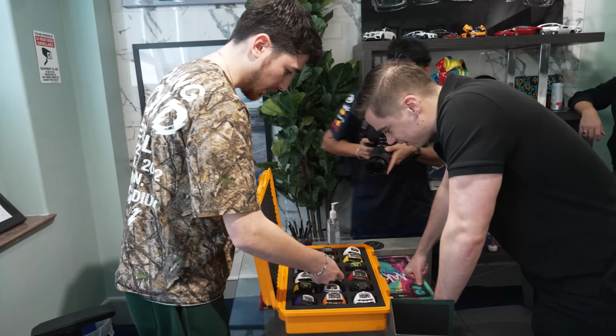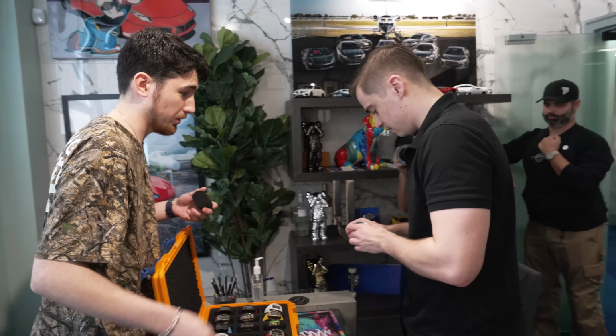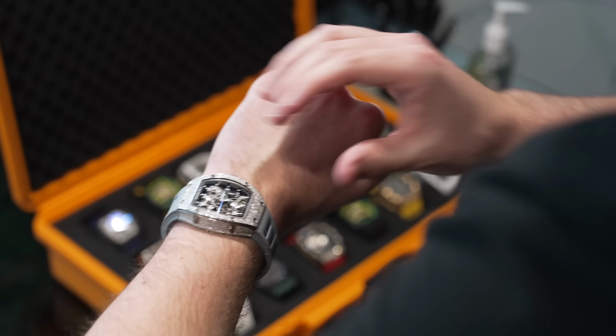Alright, so here's what we were talking about. This is the RM17 Tourbillon. It's honestly one of my favorites. This is a tourbillon? The Tourbillon, yeah. Here, wait, I'll wind it for you. White gold, I imagine, with the weight. Correct, it's white gold.